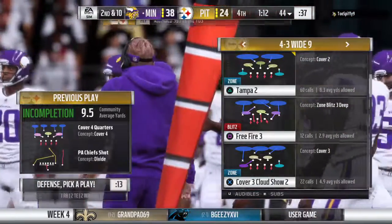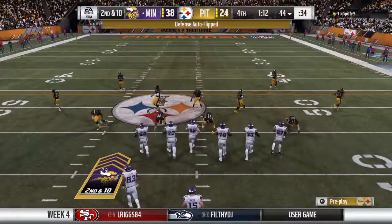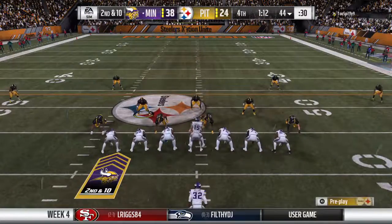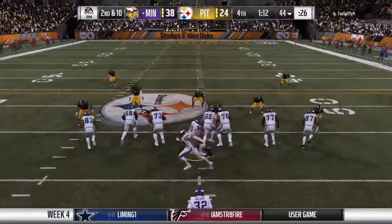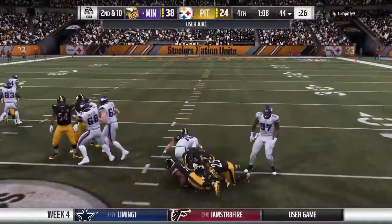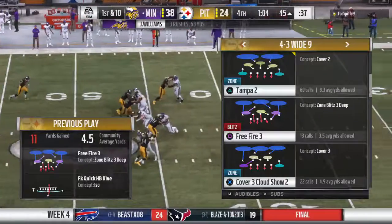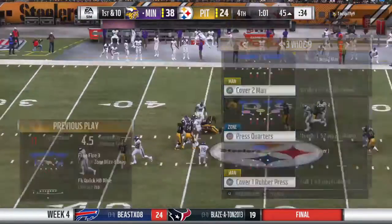Meanwhile, they take a shot to start the drive, but this is going to wind up incomplete. So now 2nd and 10 after the incompletion on 1st down. They'll hand it off now. Williams. And he'll be corralled out across midfield down to the 45. Give him 11 yards that time and a new set of downs.